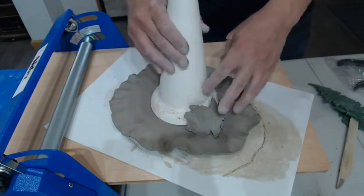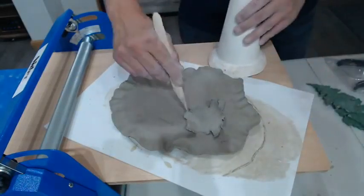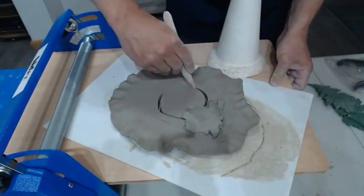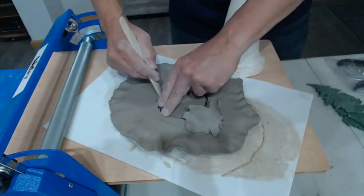And then the inside of this I can cut out so that I can put a candle or a light under it if I put holes in this piece.